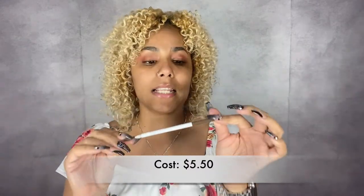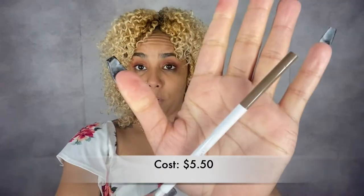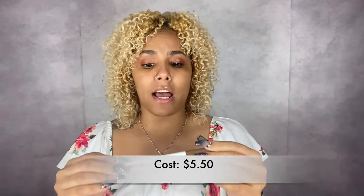And this is amazing. I use it every single day. I have a couple of them, and I just love it. The shade that I use is Cool Cocoa, which is not too dark and it's not super light. I don't like my brows being light because it looks weird. So Cool Cocoa is my shade, and if you haven't grabbed this, believe me, you won't regret it. Okay, so let's continue on.